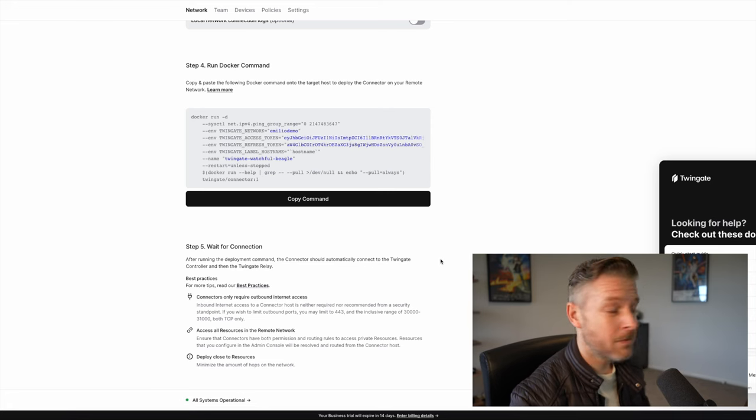You are going to have Docker running, of course, on your computer or on your server or on your NAS, whatever it may be. We're going to be doing this on our NAS. Now comes the fun part. We're going to go and configure our connector.